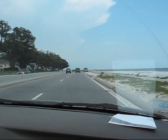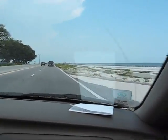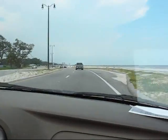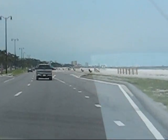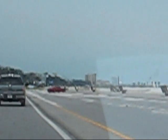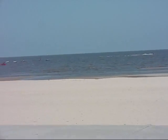Alright, last, we're going down Highway 90 from Gulfport to Biloxi. You can see the white sand. There's my chauffeur. Been doing a good job. And way down there, I'll try to zoom in. You can see Biloxi. Well, look how white that sand is.